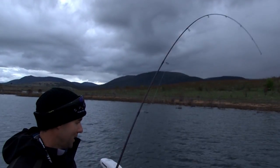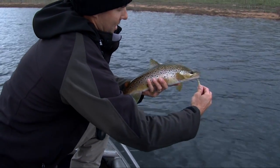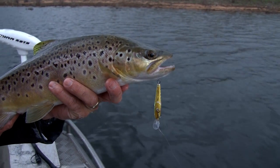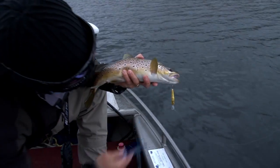Bumped it a few times and then smashed it. It's what we like to see. All superbly marked fish. Doesn't get much better than that. Evening light on the snowies. Hard body heaven at the moment. Brownies belting hard bodies. That's fantastic stuff.